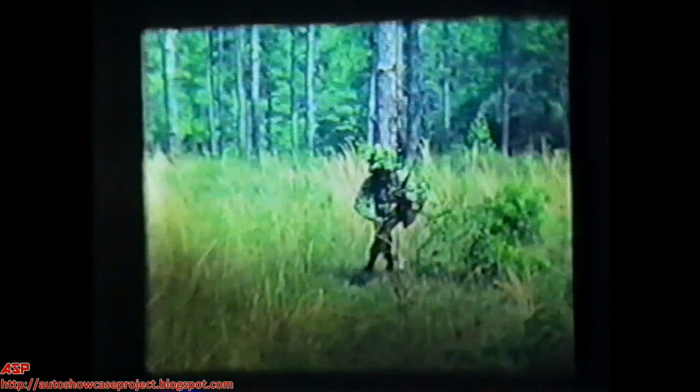In the final assault, each squad member moves forward in short rushes, taking advantage of cover and concealment. Using these techniques of movement, the squad accomplishes its mission with the least exposure to enemy fire.